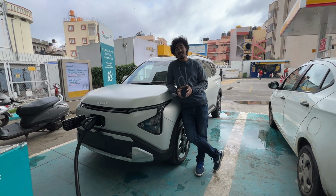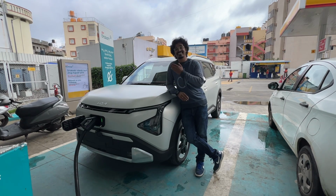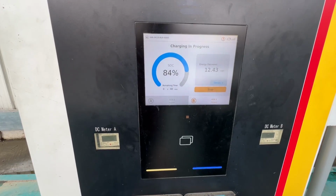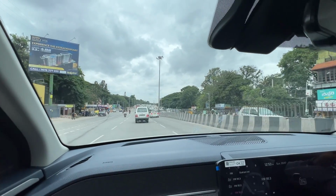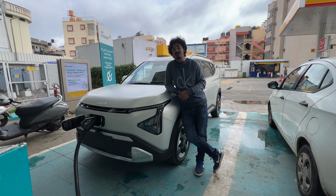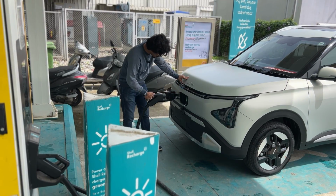So today, we are going to be checking on the range of the Kia Carens Clavis EV. And what we are going to do is, we are going to charge it up to 100% right now, and then we are going to be using it for the whole day. You guys will be traveling along with me. And at the end of the video, we'll get to know how much real life range this Kia is giving us. So the car is fully charged.